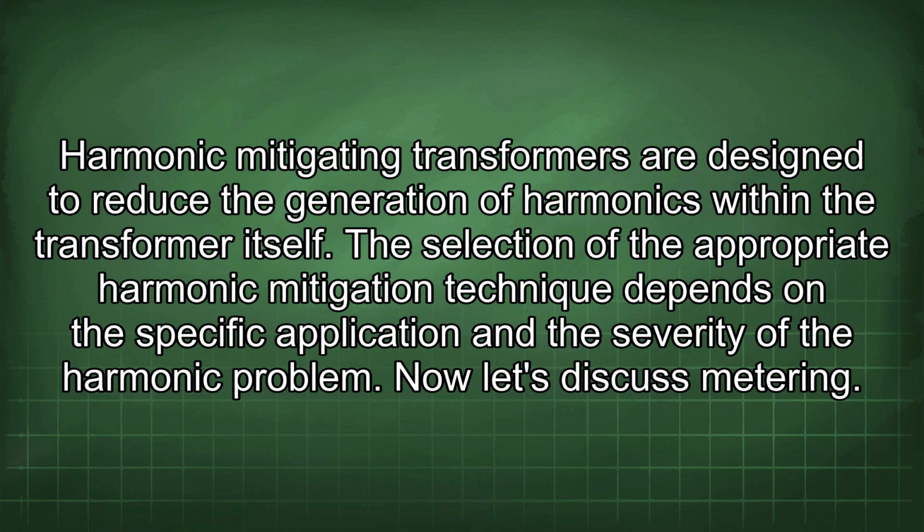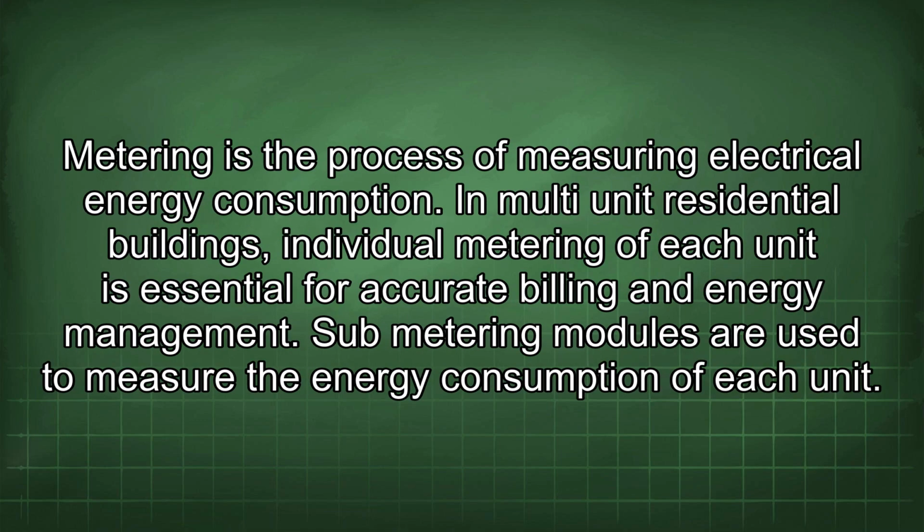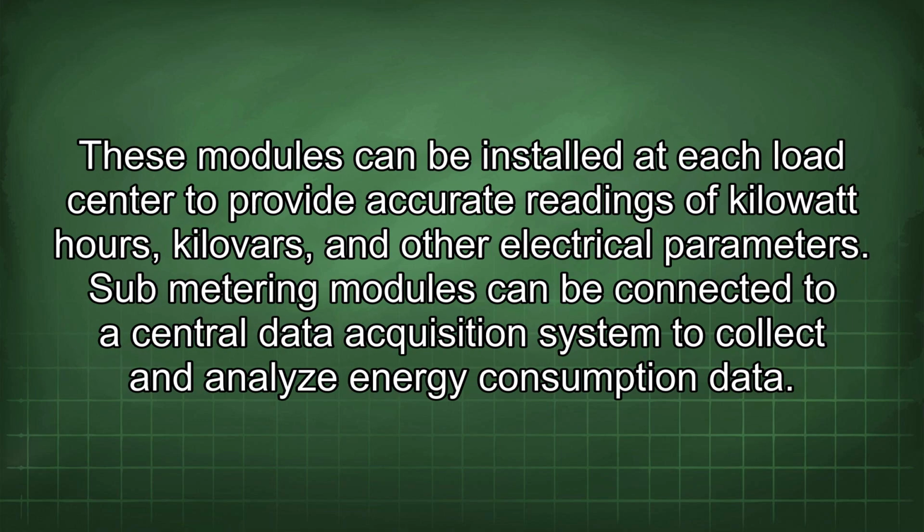Now let's discuss metering. Metering is the process of measuring electrical energy consumption. In multi-unit residential buildings, individual metering of each unit is essential for accurate billing and energy management. Sub-metering modules are used to measure the energy consumption of each unit. These modules can be installed at each load center to provide accurate readings of kilowatt-hours, kiloVARs, and other electrical parameters.